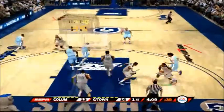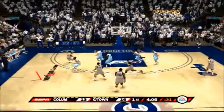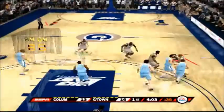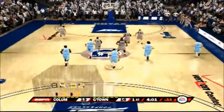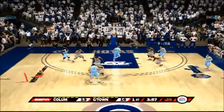His shot blocked from behind. He set him up nicely. Trying to get that ball movement, get that good spacing. He's going nowhere. Ball stolen. It's going the other way. That's where it's going. Turnover city, baby. Got to eliminate those turnovers.